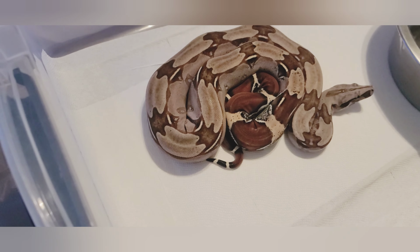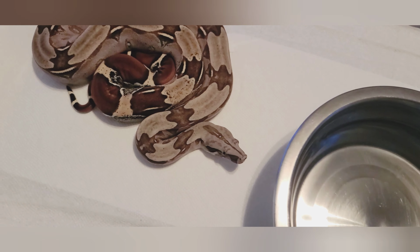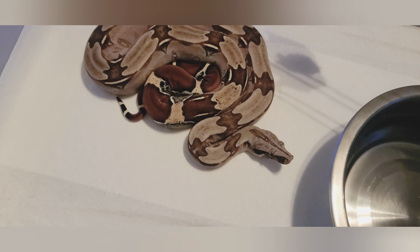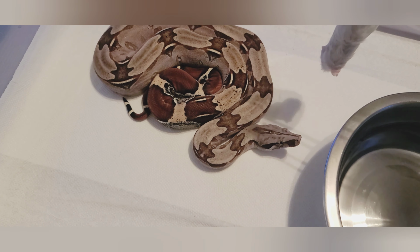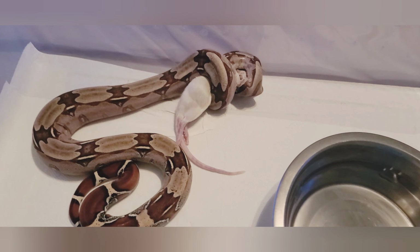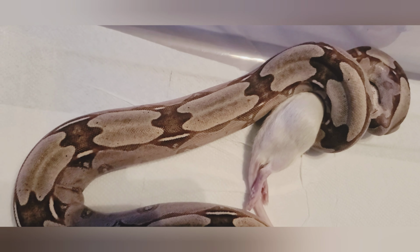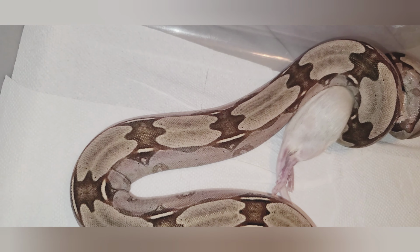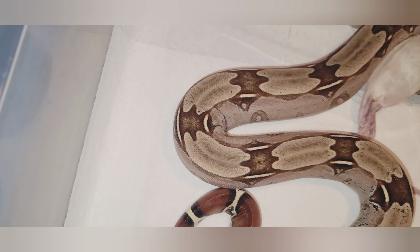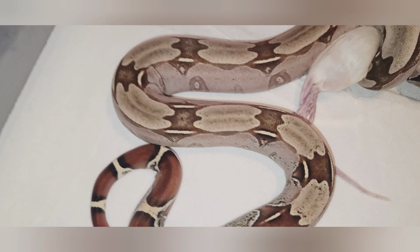Okay, now we have my girl Akasha here. Now Akasha is a Fudo line Suriname. That just means that she was line bred by the late Bob Fudo. Now she wasn't from Bob Fudo. My breeder purchased some boas from Bob Fudo before he passed, so she is directly from Bob Fudo's stock, but she was bred by another breeder. So her parents came from Bob Fudo, and all that just means, like I said, that she's line bred for specific traits.